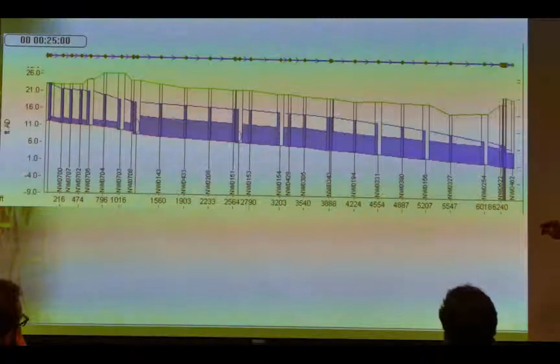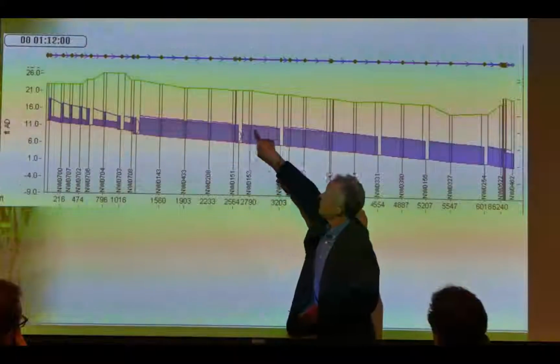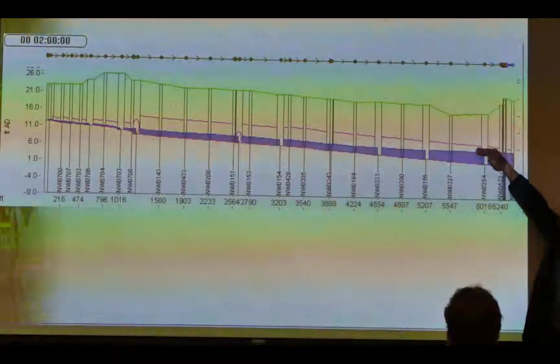And see how the rain goes? And see now they've surcharged, because this is street level. So now it is surcharged over that. So now we assume this is the base level. This is street level. This is base level.